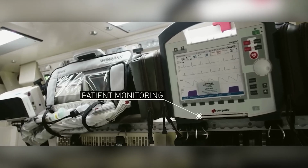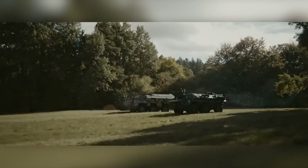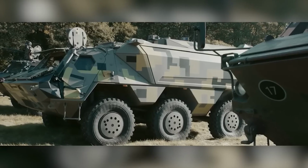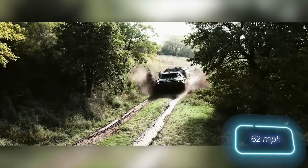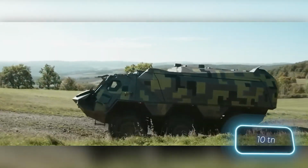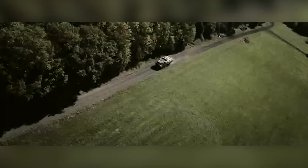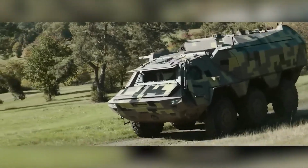Its versatile platform can be transformed into various vehicles, from an ambulance to an engineering vehicle or even an electronic warfare system. And with a top speed of 100 kilometers per hour and a payload of 9 tons, the Fuchs Evolution packs a powerful punch. But that's not all, folks. Rheinmetall is committed to supporting the Fuchs Evolution for a whopping 20 years, so you won't have to worry about running out of spare parts or maintenance options.